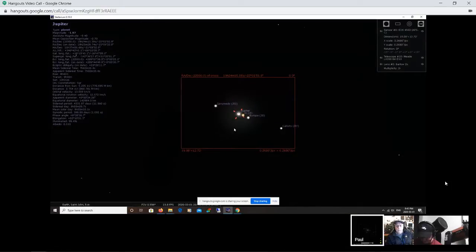Look how small Jupiter is in that frame now. So you can see by the time I crop that in and blow that up, I'm not going to have a whole lot of resolution to work with when I get it to the size that I want it to be. Because, again, that sensor is so much larger.